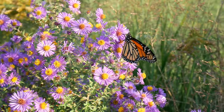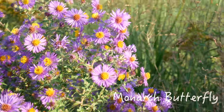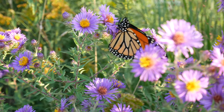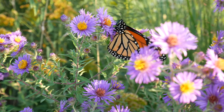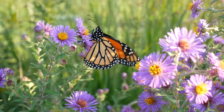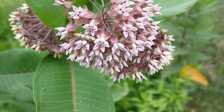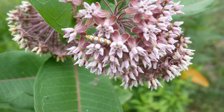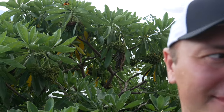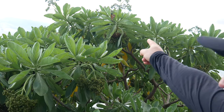The occasional butterfly comes and visits, like this monarch butterfly. It's amazing that these insects actually fly all the way to Mexico to reproduce and then fly back. The journey takes them over 3 generations. This milkweed plant is crucial for the survival of the life cycle of the monarch butterfly. I personally have seen monarch butterflies as far away as Hawaii, specifically Maui.